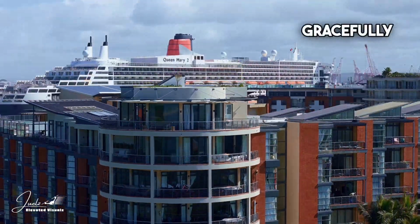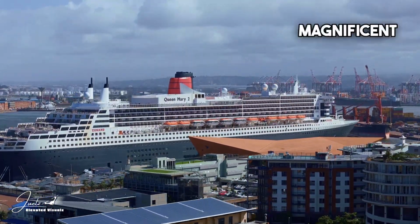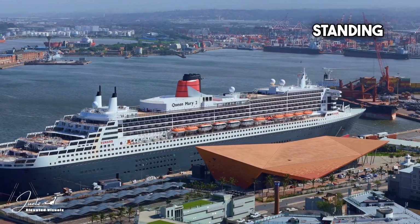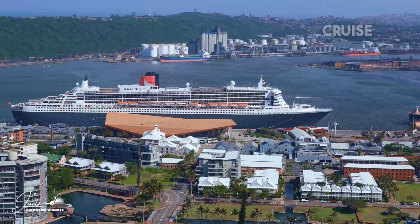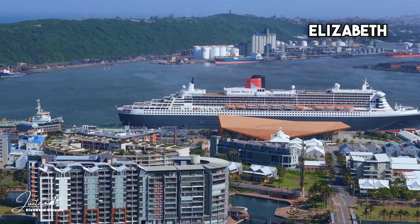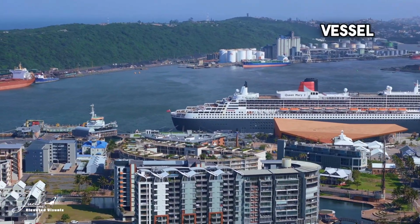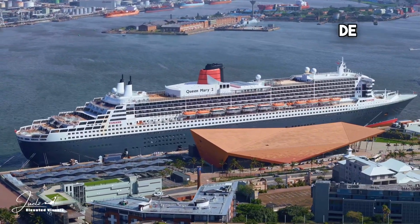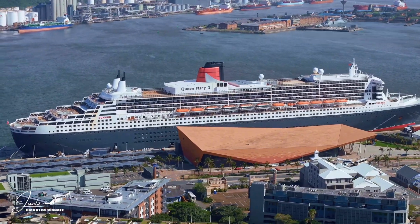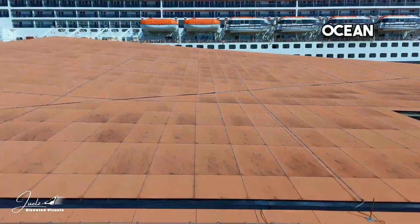As the drone gracefully ascends, we're greeted by the magnificent Queen Mary 2, a jewel in the crown of the Cunard Line, standing majestically at the Nelson Mandela Cruise Terminal. Launched in 2003 and christened by Queen Elizabeth II, this remarkable vessel was constructed at the Chantier de l'Atlantique shipyard in France, a testament to modern engineering and a nod to the grandeur of classic ocean liners.